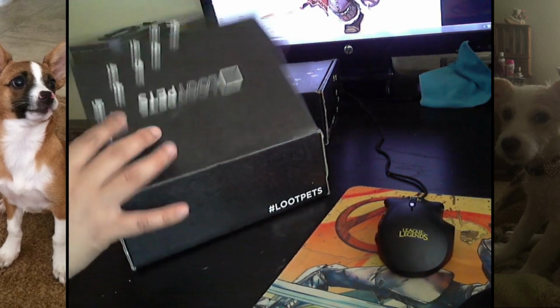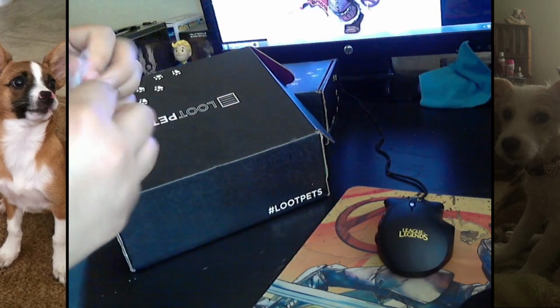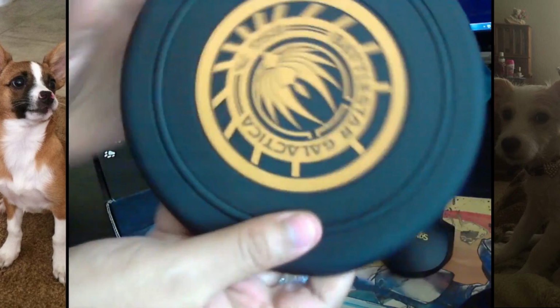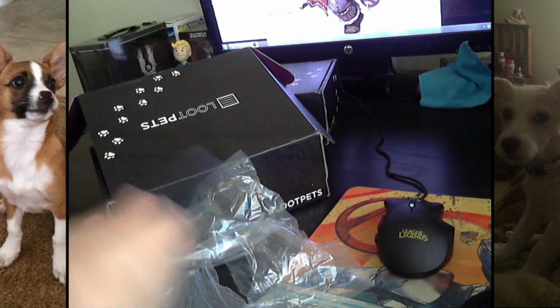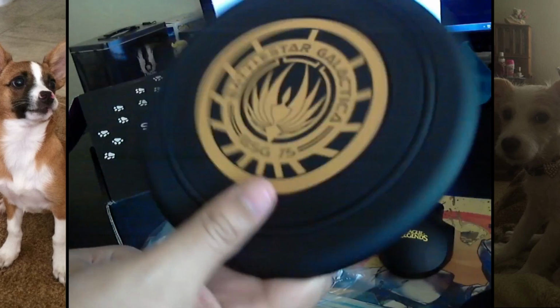Okay, and next thing is a frisbee. Yes, it's a weird little plastic frisbee. All right, I'm gonna pretty much destroy this wrapper thing. It's a plastic frisbee. I don't know if you heard that, but yeah, that's a neighbor. A little plastic frisbee. Battlestar Galactica.